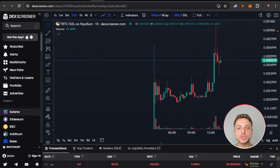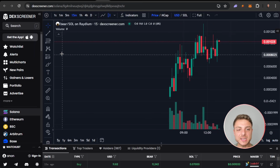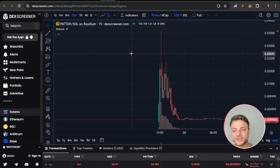Very, very good in meme coin trading because you're trading in the direction of the trend. Again, these ones are very good as well, where you're stair stepping to the upside. High, high, high, high, high, low, high, low. Continuous upside momentum. Moving on to the next coin.